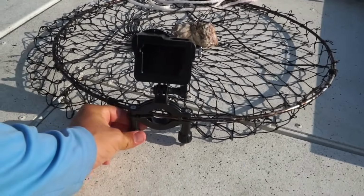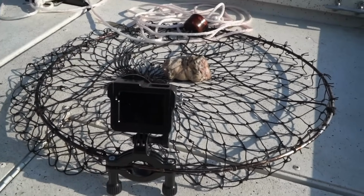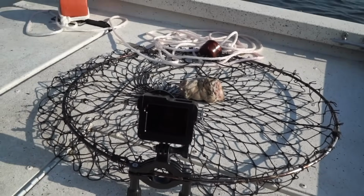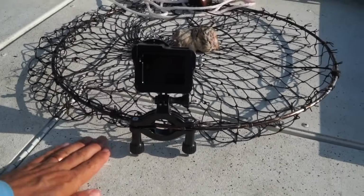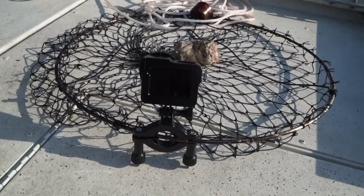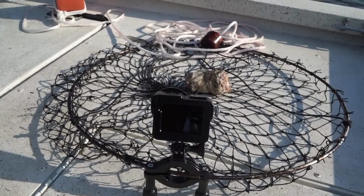So here's my GoPro clamp. I got it on the rim of the net. There's our bait. I got it angled toward the bait. So hopefully it's gonna sit on the bottom, but as you can see, the crabs can go under here. But at least that'll give us a view of what's going on. We might lose the crabs, but it'll still be kind of cool. All right, here goes nothing. Let's see what happens.